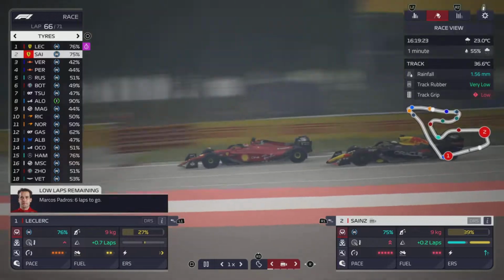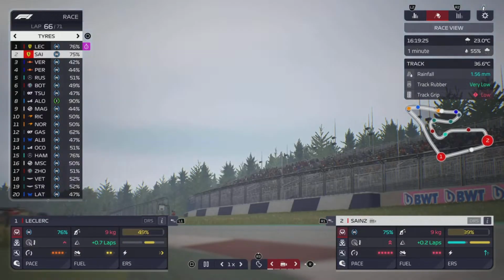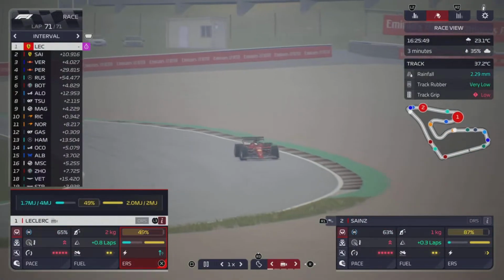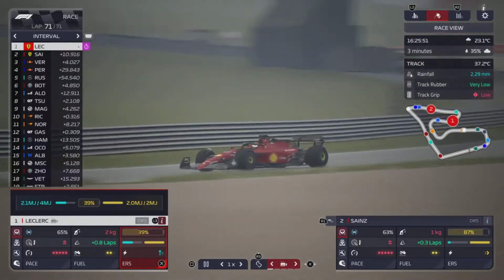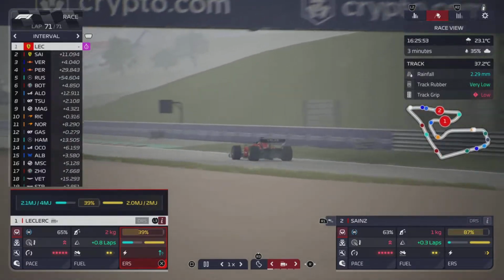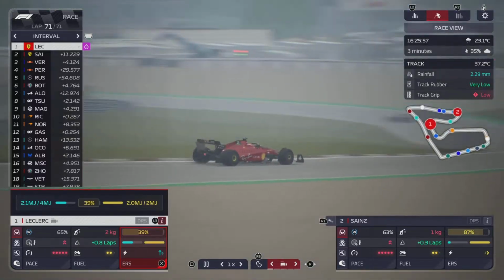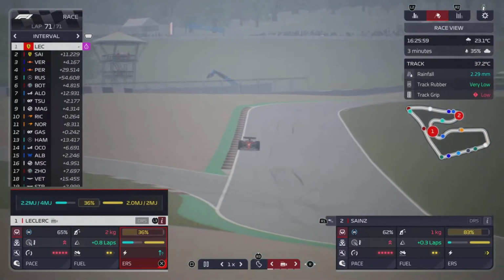This is going to be very tight. Sainz goes down the inside. Oh, Max Verstappen for second place. Look at this. You can hear the fans cheering for the Ferraris, I'm assuming, and they are enjoying this racing despite the wet conditions. Only a couple more corners to go for Charles Leclerc.